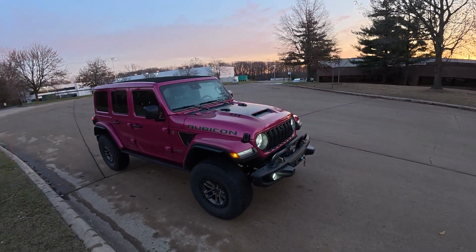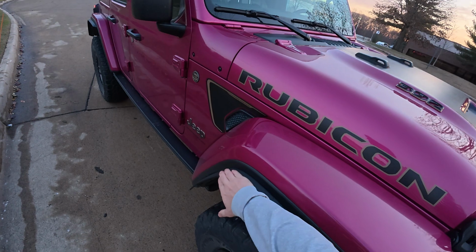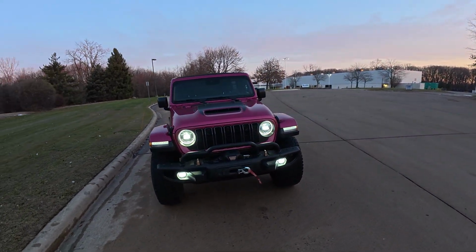A little bit of an extra lift and body width here. You can see these fender extensions right here. It also comes with a Warn winch.